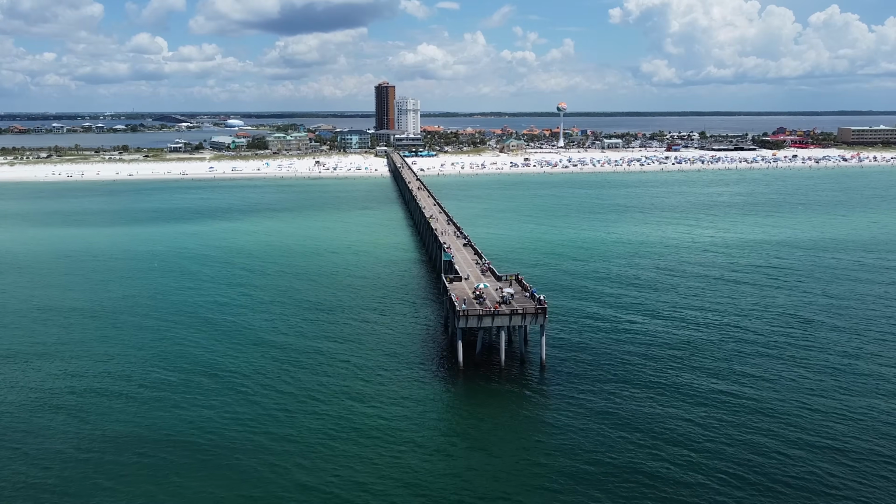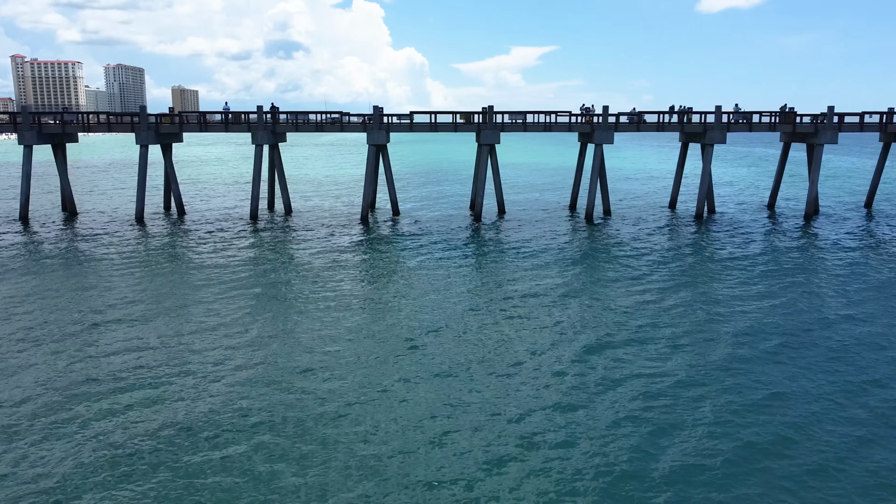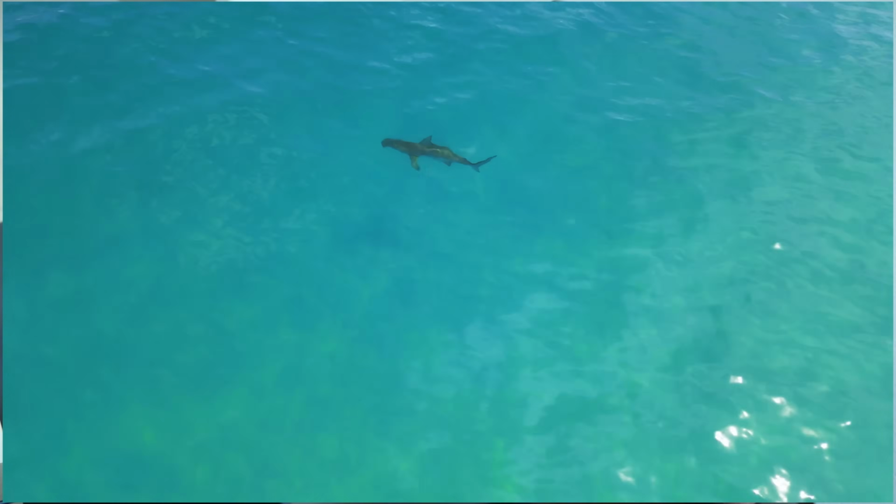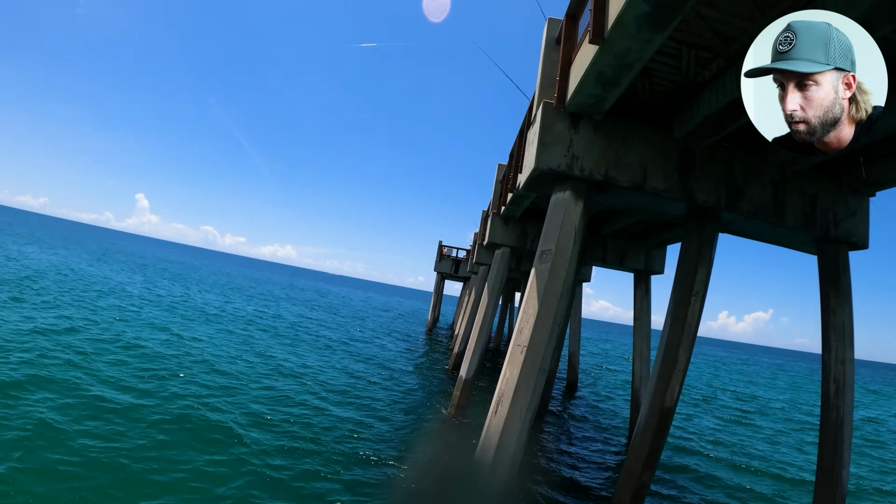All right guys, just got done dropping the GoPro off of one of the sharkiest piers in Florida. Previewed a little bit of it, but honestly it'll be a bit of a surprise for all of us. All right, so let's dive in. Okay, dropping off.